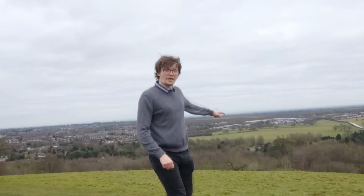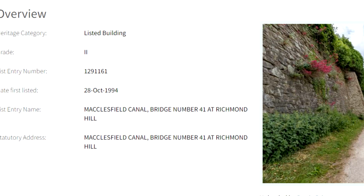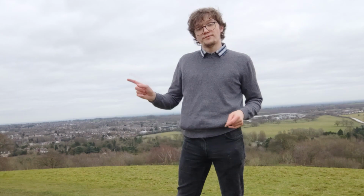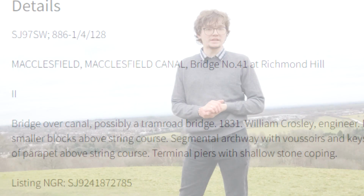Hi, that down there is Macclesfield, and I've noticed on a website while looking at listed canal bridges, I know I have a great life, that Bridge 41 over the Macclesfield Canal had this quote by it saying that it was possibly a tramroad bridge.